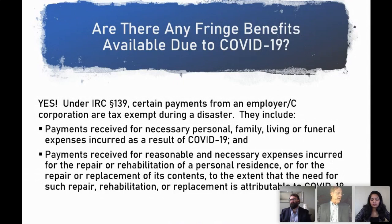And this provision's been around for several decades. The last time we saw it was in the 9/11 era in New York City. But now that we have a national disaster, everyone around the country can benefit from this benefit.